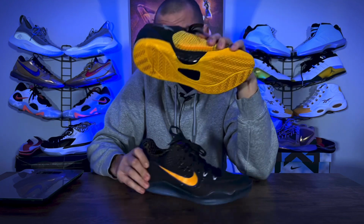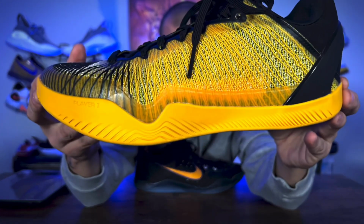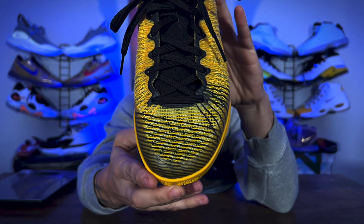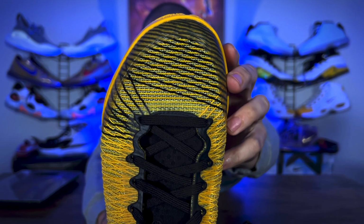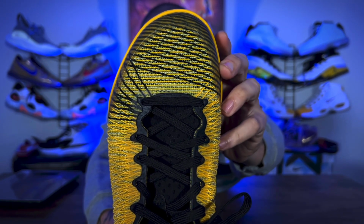Now, onto the Serious Player Only. This is their Nerve Knit. You guys have seen that in the previous videos. I'm sure you have seen that on their social media. And I absolutely love it. I love the Nerve Knit. You can see tons of TPU strands in there when you zoom up very close. The sneaker is built to last, in my opinion, with the upper area of the sneaker.